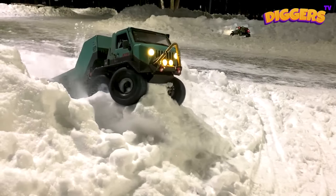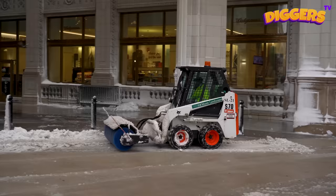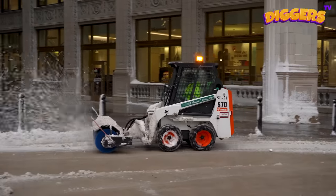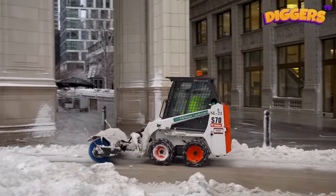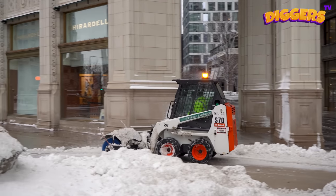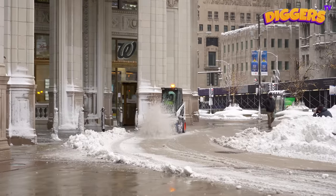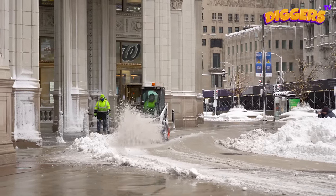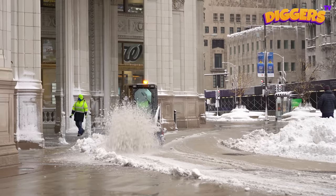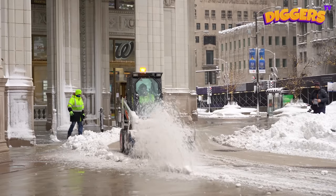Check out this truck. Fantastic! This machine clears the streets in no time with its snow sweeper attachment. Skid loaders are versatile vehicles that can be used for many different jobs. This one helps his big friends remove all the snow so he's staying safe while traveling during winter time. Fascinating!